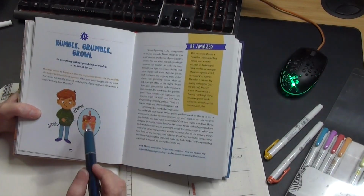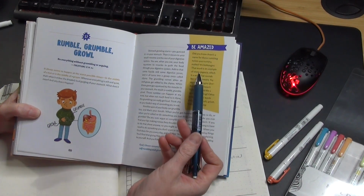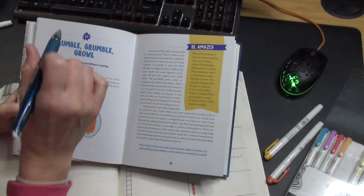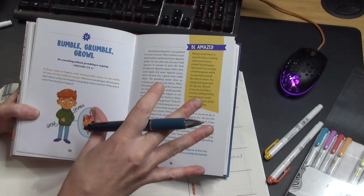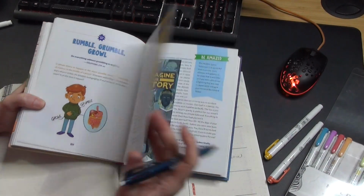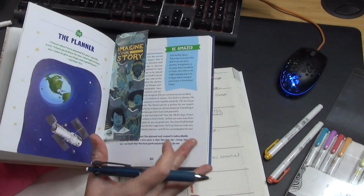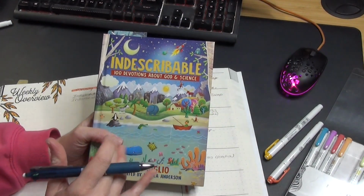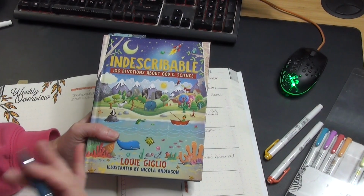This one over here, we were talking about why our stomach actually grumbles. And so we also talked about onomatopoeias. So you have this little devotional, but then you also have this learning science sort of thing that goes with it. We have been enjoying that, and sometimes I have her read all of this to me because I feel like that's a really good thing for her to continue practicing reading aloud.